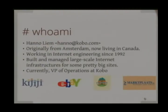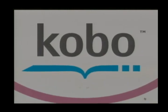Okay, so a little bit about myself. First, I'm from Amsterdam. I live in Canada now. I've been doing internet engineering for quite a while, and I did infrastructure design and management for some of the bigger sites. You may recognize some of them. I work at Kobo as the VP of Operations.